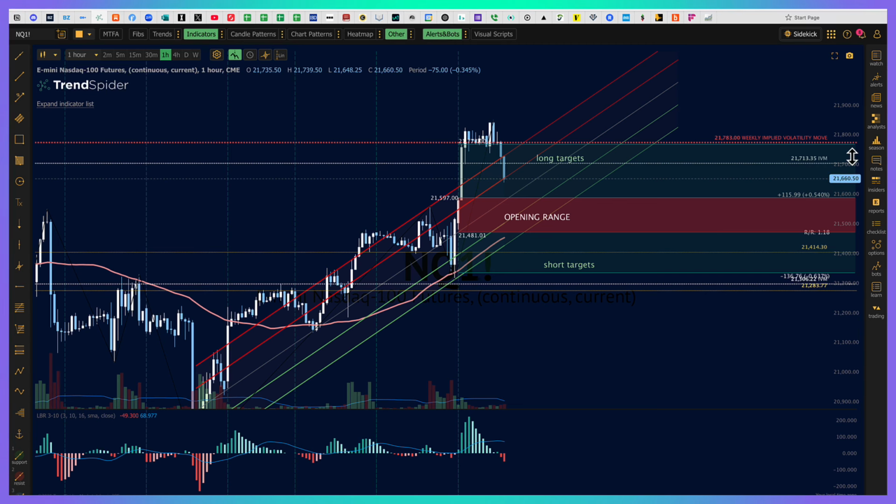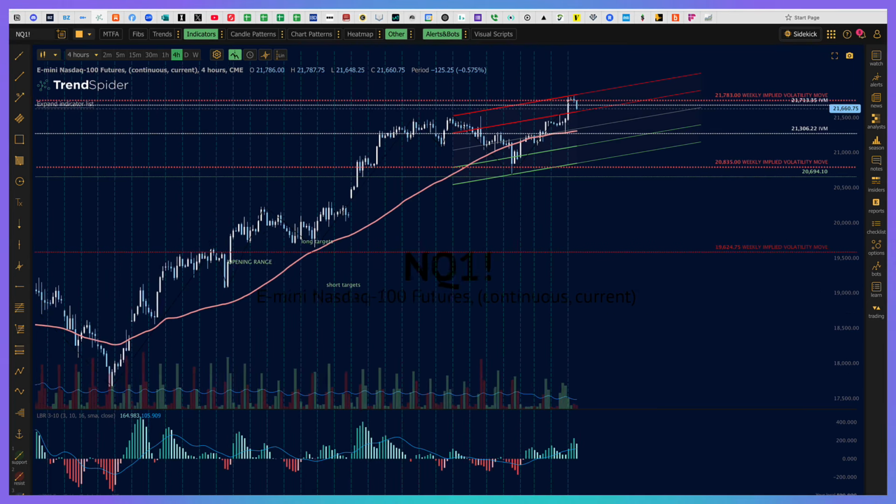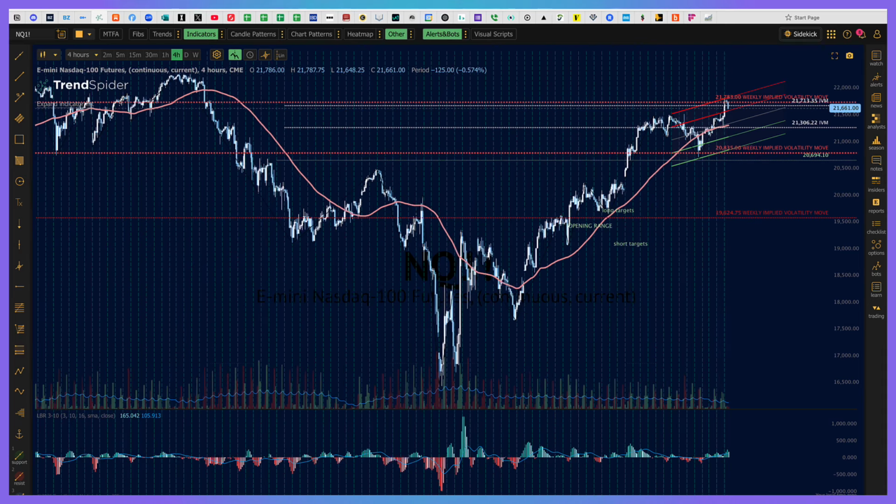Taking a look at the NAS, we've got a pretty wide opening range, right? That's over 100 points, so pretty big move. And having the same inventory correction event, notice, flew up into the same implied volatility measure for the week at 21,783.